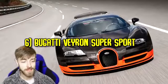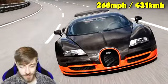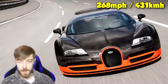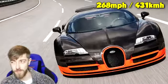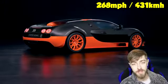Number 6, Bugatti Veyron Supersport. So the Veyron Supersport has a top speed of 268 miles an hour or 431 kilometers an hour. The Veyron 16.4 Supersport is a faster, more powerful version of the original Bugatti Veyron. However, the production was limited to just 30 units.